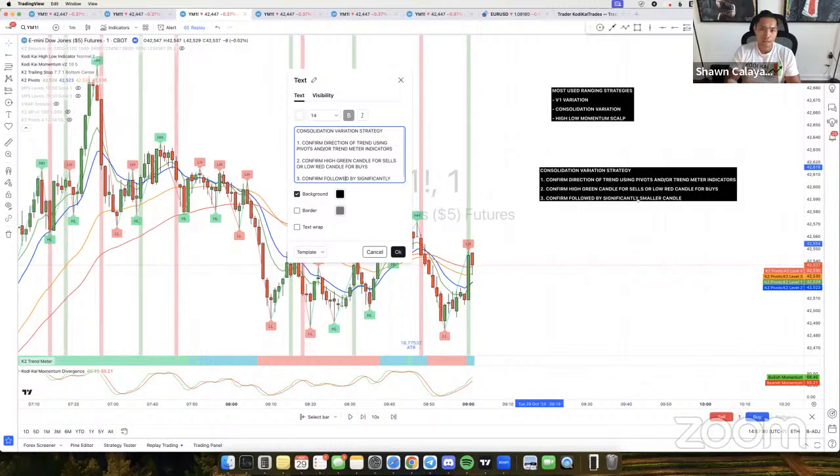And you guys can see that I know these strategies by heart. I don't have to look up the criteria, because the strategy is so simple and straightforward that you don't really need specific criteria, or I don't need it at least, because I can just tell you exactly what it is. So confirm the following candle is significantly smaller candle.